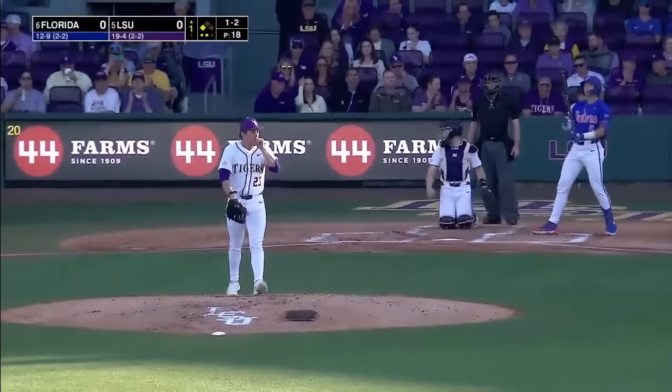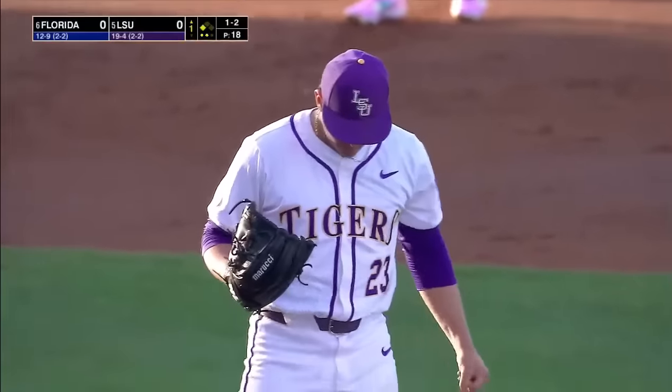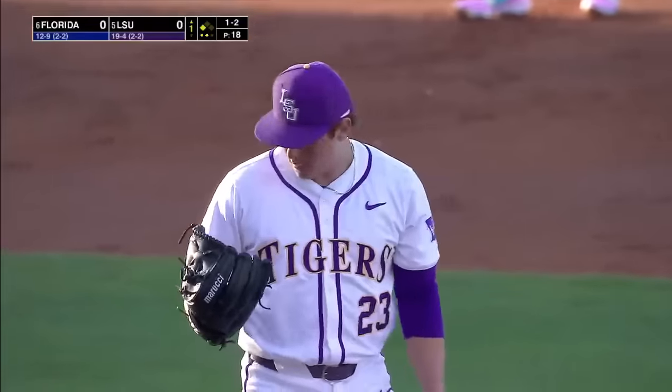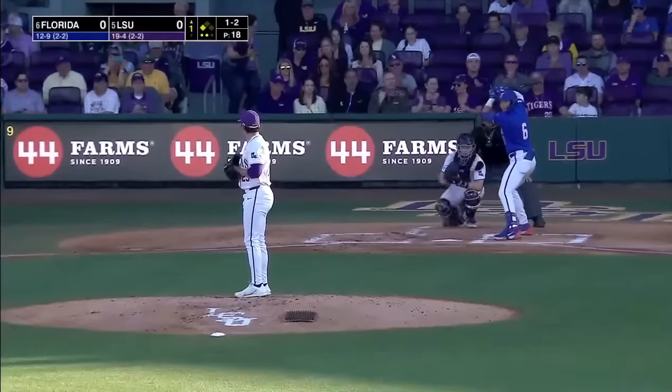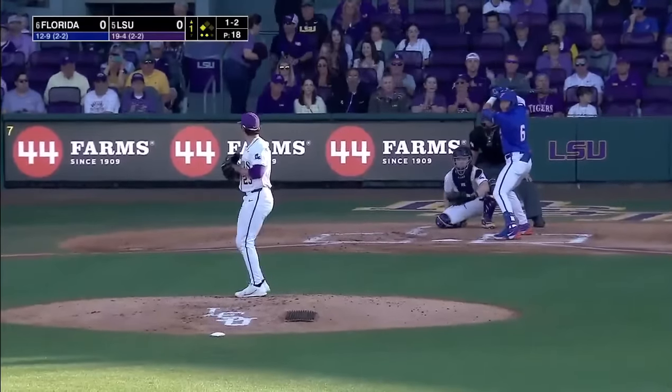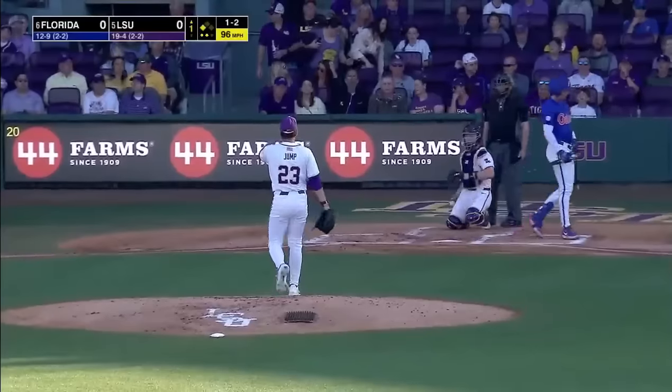Yeah, these are two offenses in LSU and Florida, not quite as strong yet offensively as they were last year. LSU was number one in the SEC in runs per game last year, Florida was number two. But if you look today, Florida's 11th in the SEC in offense, LSU ninth. Shelnut swings and lifts that one out of play.